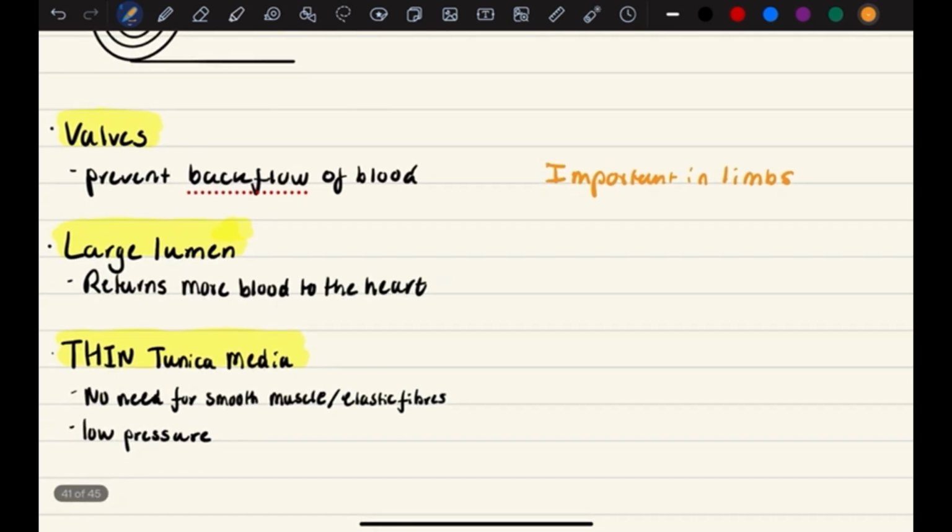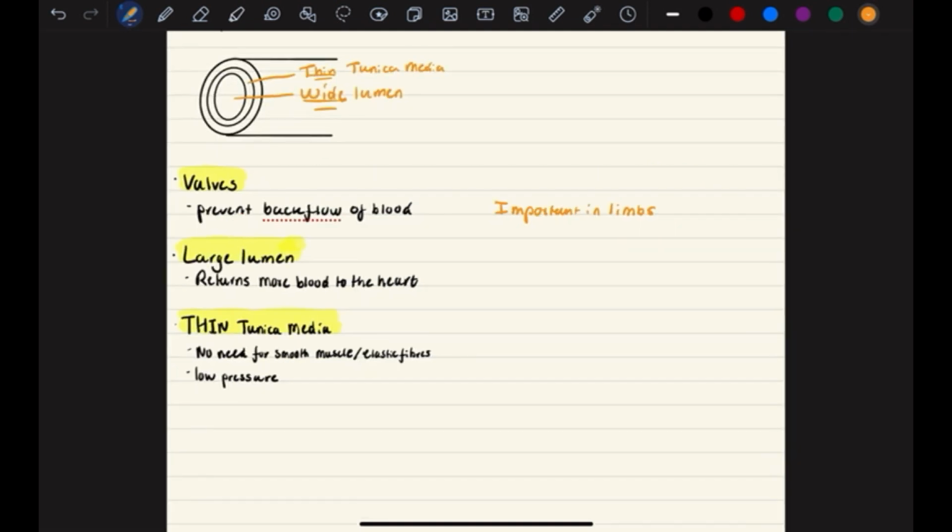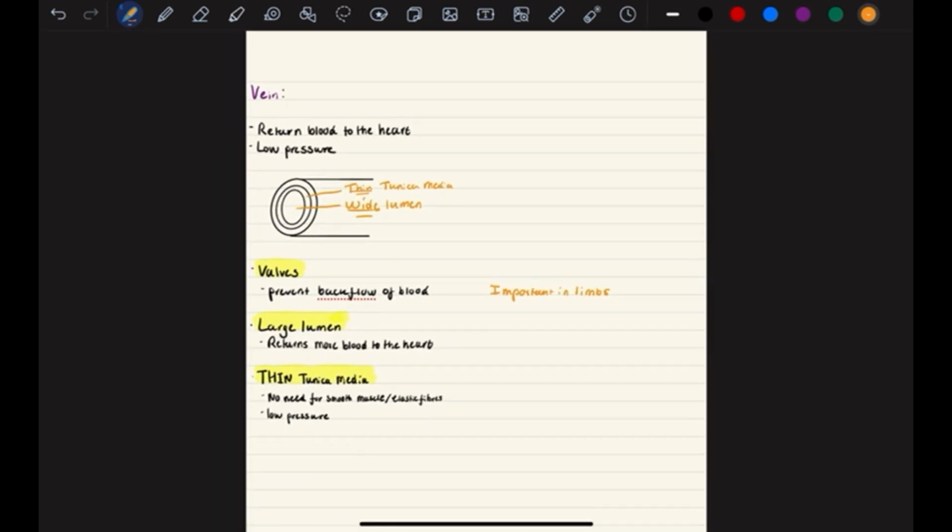Cool. Large lumen, we can fit more blood in it so that we can return more blood to the heart. And the thin tunica media, guys, in our body, we don't waste space, yeah? We don't want to waste space. And with a thin tunica media, it means that we don't have smooth muscle and elastic fibers. We're not using energy to create that for your veins because they don't need it. So in terms of veins, I'd say we're pretty much done.